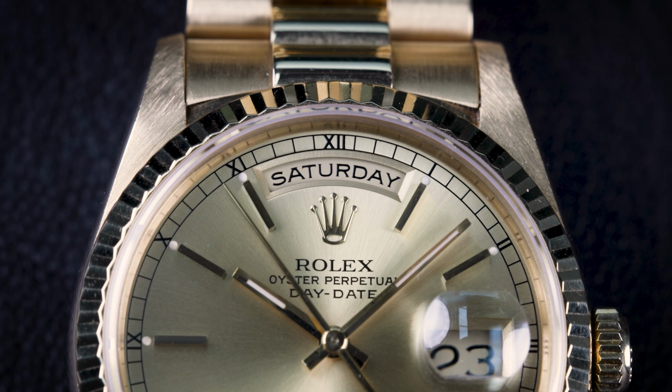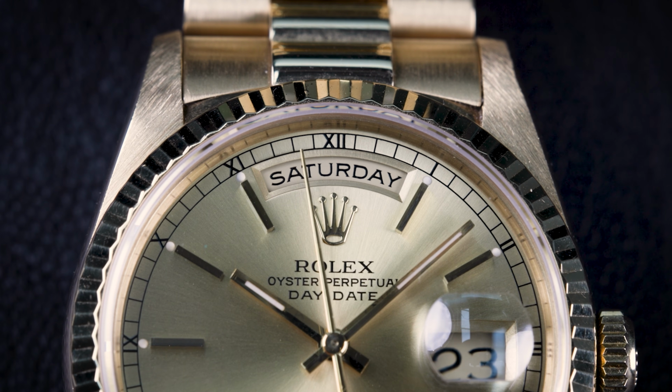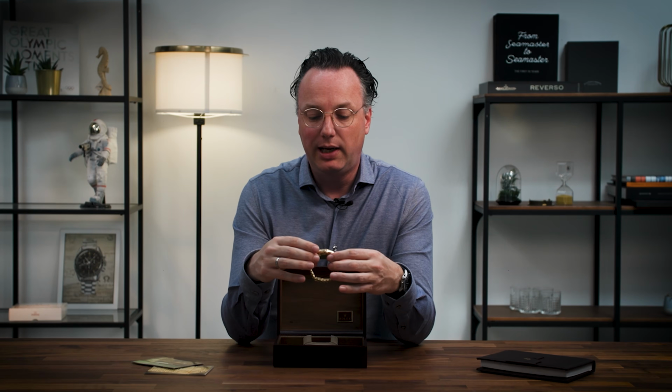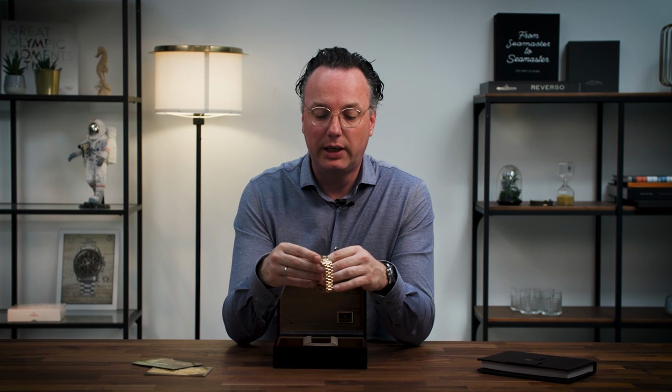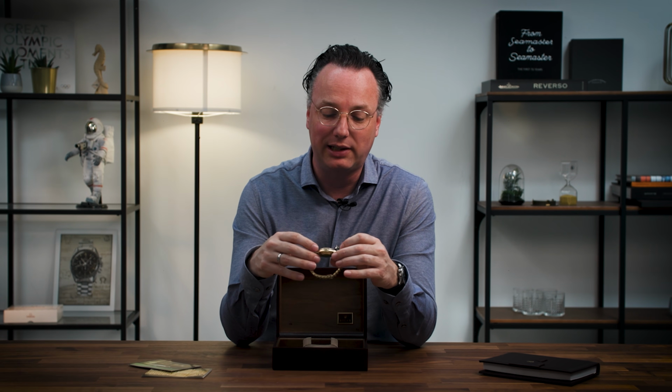So when I knew which model I wanted, the 18238, I could start my search on Chrono24. I could put in some notifications. I looked on eBay and some other dealers online, and it was a long journey. And in the end, I found it on the wrist of another collector that I met during an event that was held in the Netherlands.